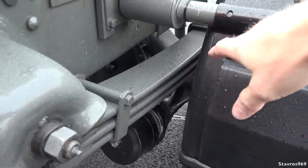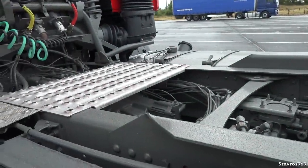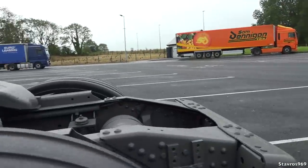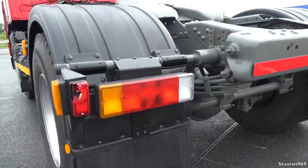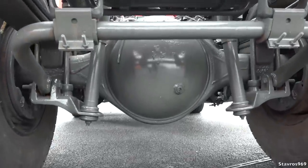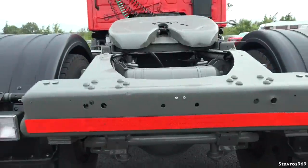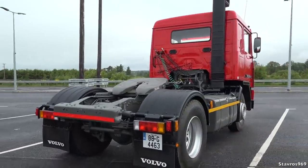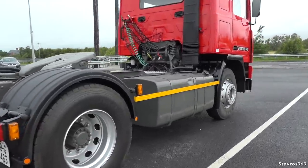So you see there, it's on full springs. You could have, of course, got air ride back in the day. And your air dryer there as well. So let's just show you the old rear taillight design. And let's have another look underneath there as well. Is this bringing back memories to all of you older drivers watching? Yeah, okay, let's hop inside.